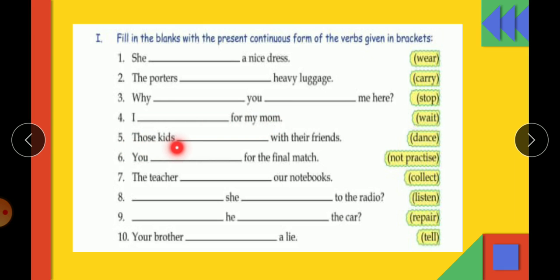Those kids, plural. So are. Dance will be changed to ing form dancing. Those kids are dancing with their friends. You, followed by are. You are not practicing for the final match. The teacher, singular, followed by is. The teacher is. Collect will change to collecting our notebooks. The teacher is collecting our notebooks.